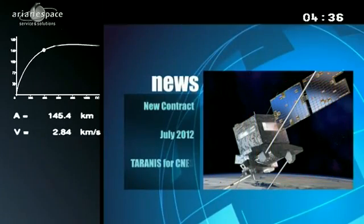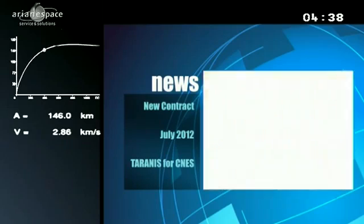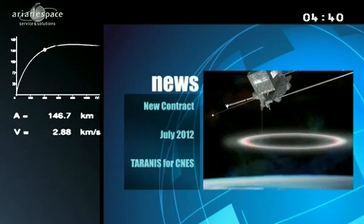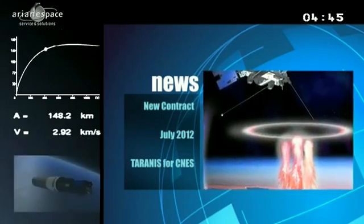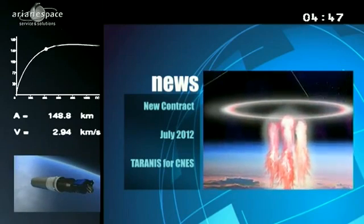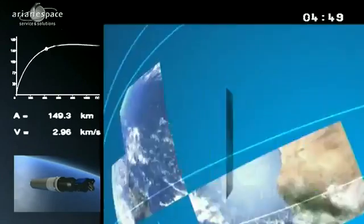Ariane Space signed with CNES to launch a small scientific satellite called Taranis, tool for analysis of radiation from lightning and sprites. Weighing 200 kilograms, it will study transitory light effects in the ionosphere and the magnetosphere.